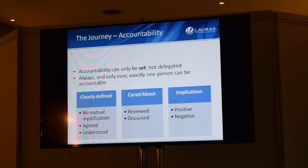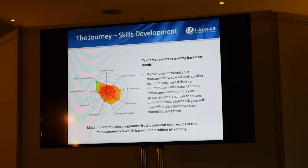Accountabilities need to be lived and breathed. They need to be alive. The only way to do that is to regularly review them. So do you have the capability to deliver?